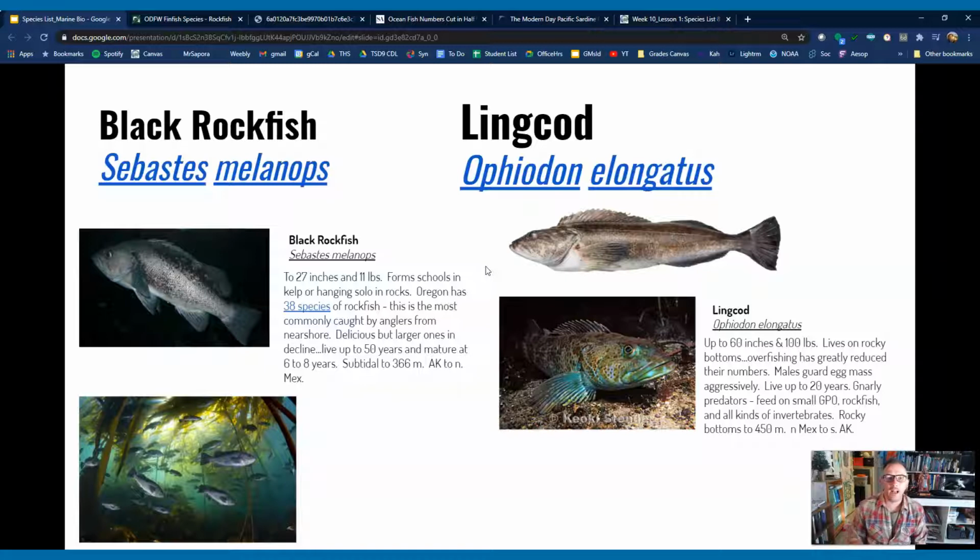They can get up to 11 pounds, 27 inches long, so a couple feet long, and they generally hang out in schools and small groups and near rocks, and again, in kelp forests, they're in large numbers as well. They can live up to 50 years, which is pretty cool, right? And they occur all the way out to 366 meters, so the entire continental shelf is their habitat.